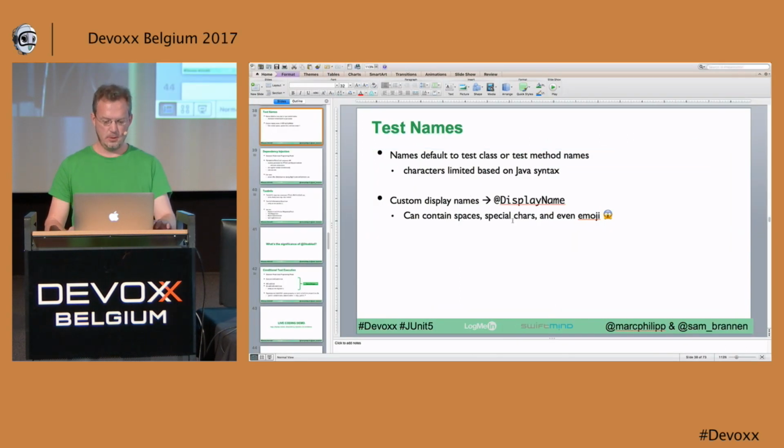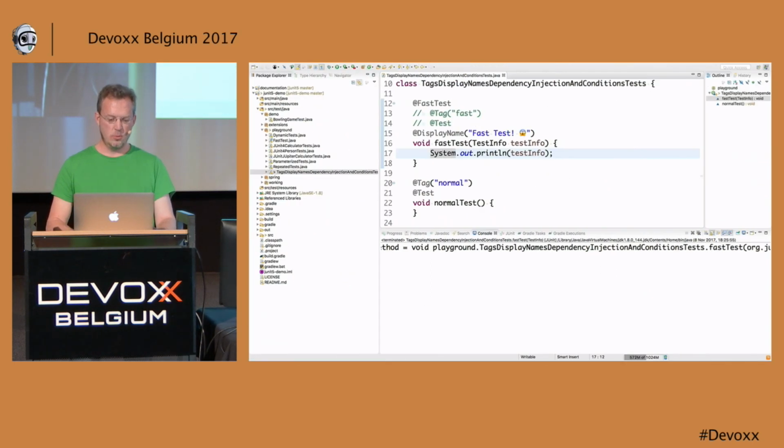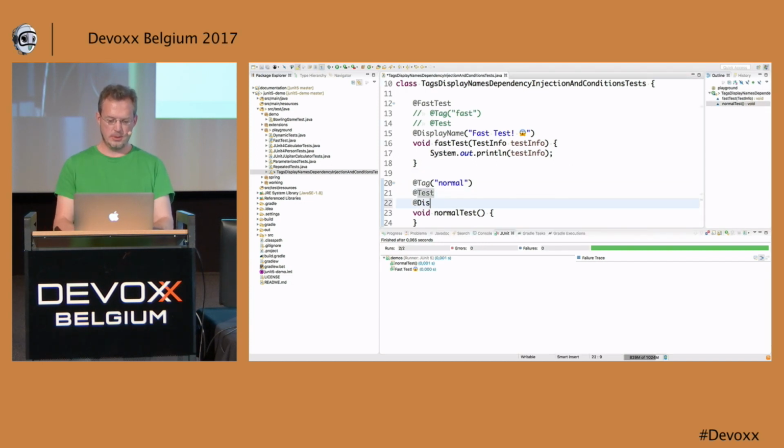So what's left is conditions. So what if you wanted to disable the normal test? Like right now, if we run it, we see 2 of 2, right? So the normal test is running as well. And if we just wanted to disable it for some reason, we could say disabled.